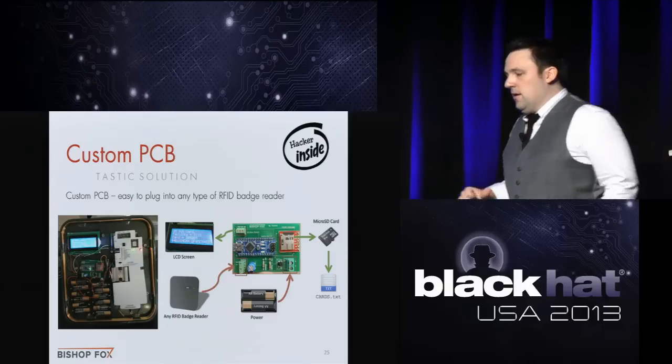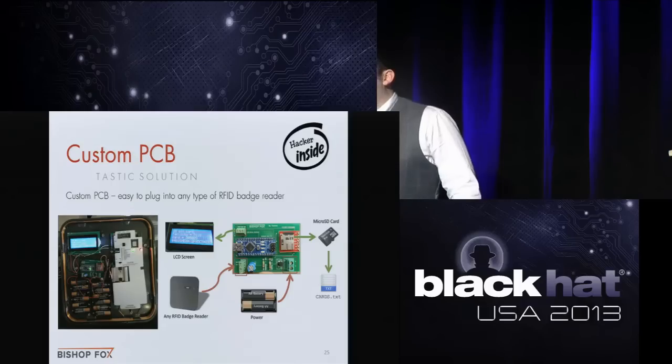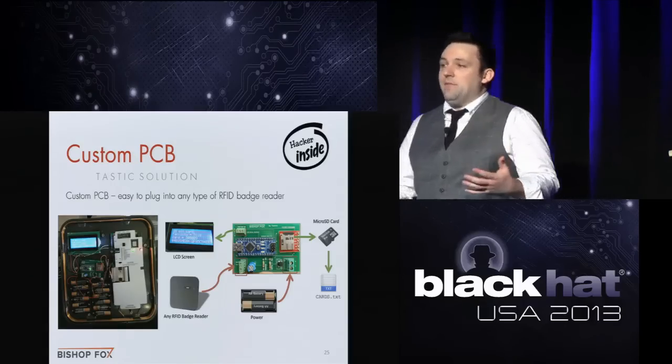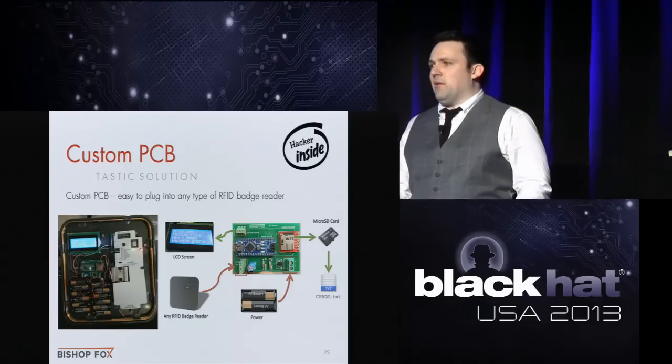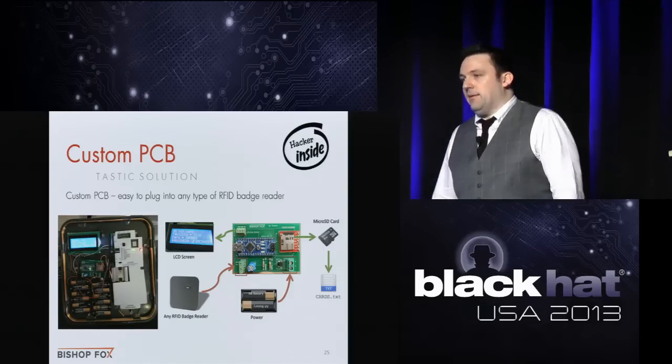I will note that I bought this reader on eBay. So I went on eBay and bought this long distance reader. That's the most expensive part. This is the best one that they have. So I think on eBay it's about $470, which isn't that bad, considering.